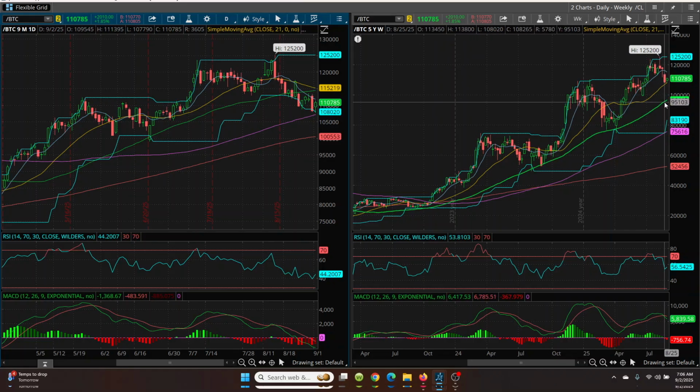Just because you have a pullback, that doesn't mean it wouldn't be a spectacular buying opportunity to take it into the end of the year. All right, so where we are here, you're sitting at 56. That's not overbought or oversold. The green cross over your right shows momentum to the downside, which obviously we have.